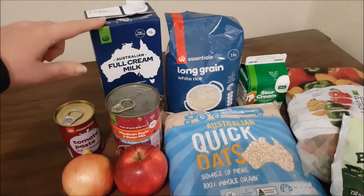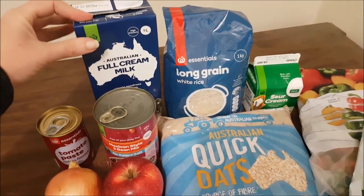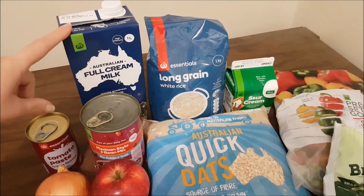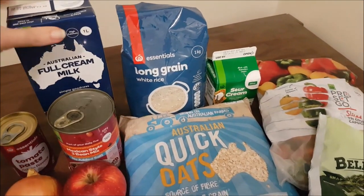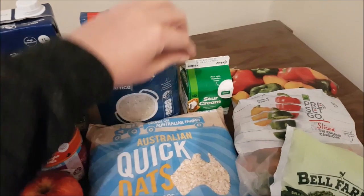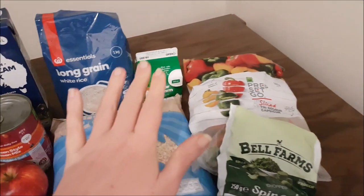I picked up a 1 litre milk for $1.25. This is the UHT milk. You can pick up a fresh milk for a couple of cents more, $1.29 for the fresh milk, but I grabbed the UHT milk today. We've grabbed a 1 kilo bag of rice for $1.40. Grabbed some sour cream for $2.10.